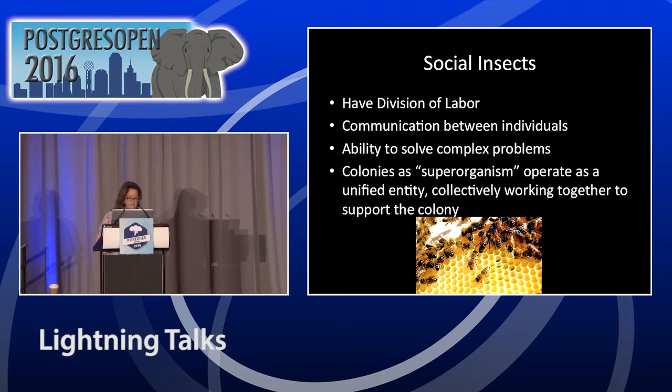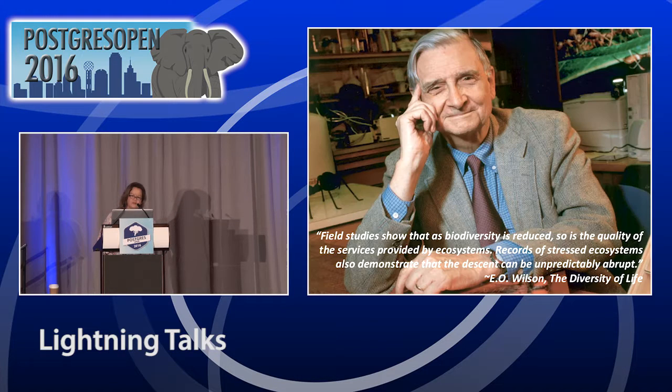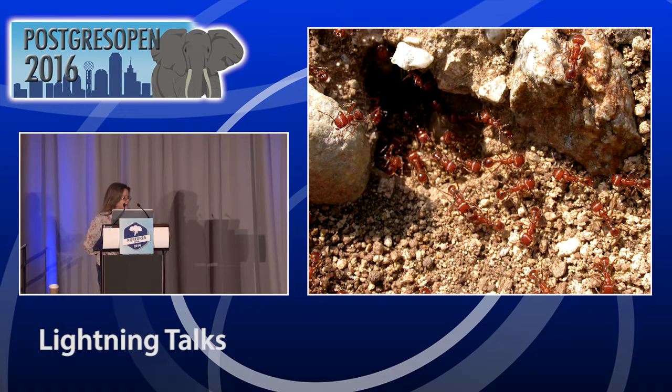the colony itself. Now, you can't talk about social insects without E.O. Wilson. E.O. Wilson stated that field studies show that as biodiversity is reduced, so is the quality of the services provided by ecosystems. Records of stressed ecosystems also demonstrate that the descent can be unpredictably abrupt. We can't talk about E.O. Wilson without talking about ants.